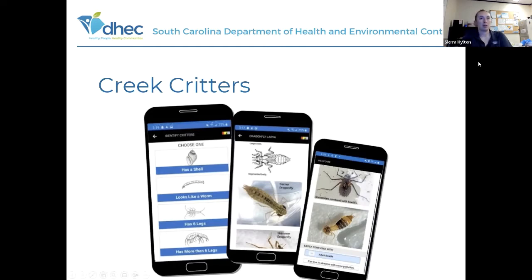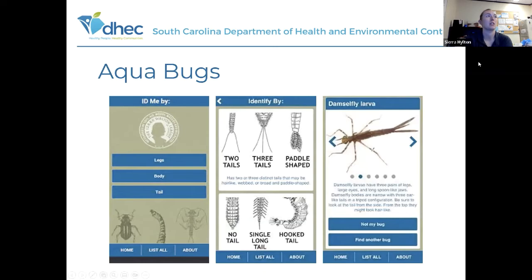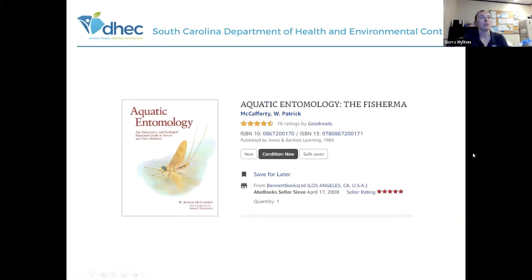Then the last app that I would like to show you is called Aquabugs. And this one's my favorite as far as the most simple. It has the 20 aquatic insects that we teach in our program and really simplifies it down to what's most obvious on the macroinvertebrate: its legs, its body shape or tail. Then you click what it looks like, and then it pops up a little more about it with a photo, which is nice.